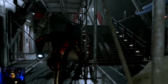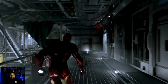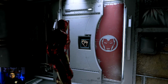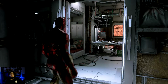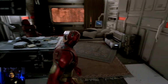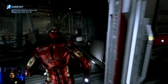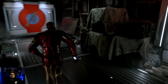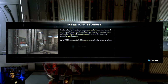Wow, Tony's literally wearing his armor in the ship. Everybody else is looking all relaxed and everything. This man is walking around in his armor with the helmet on. Oh, did I just trip? Looked like I tripped there for a second. It's not here? Oh, that was here. Here we go, this one? Ah, here we go. Wait, no, wait.